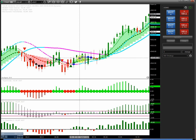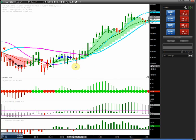Here's a new buy channel forming. No buy here. Why is that? That's right, we don't have a matching dynamic trend band number 2, it's still the bearish magenta color, nor do we have a crossover of dynamic trend band number 1, or it is trading within a point and a half until it gets right to this level here, but it's too late and prices take off.